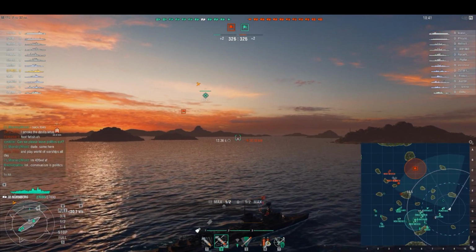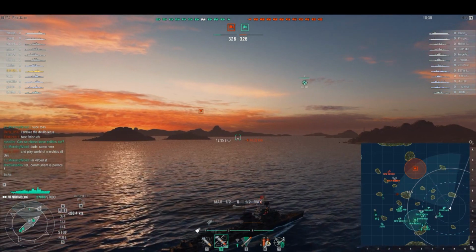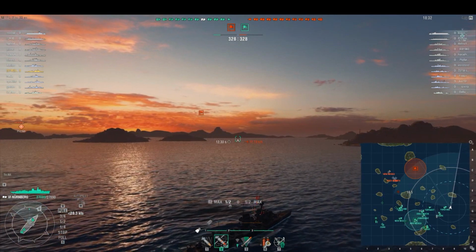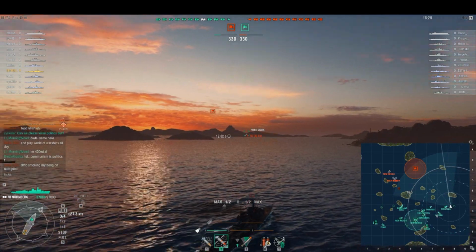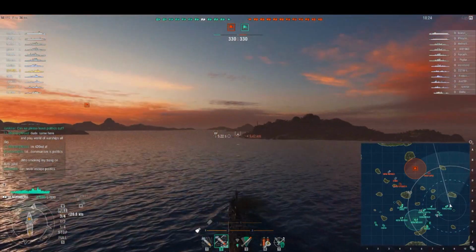So we are over here with the Furutaka and a Bayern. And it looks like our Farragut's going to join us over here. So that's a good sign. We've got some help coming our way. We got Emile Bertin and Dunkirk over here as well. Nice that the Furutaka managed to launch his aircraft.